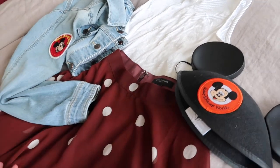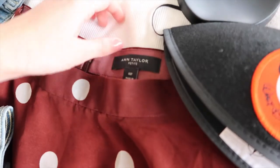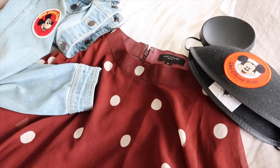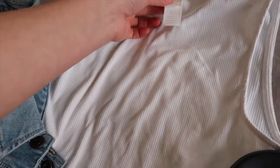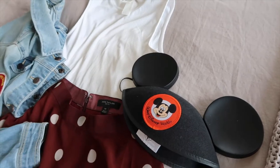This next look is more of a classic look. This skirt is super cute. It's from Ann Taylor in the size 00 petite, but I love how it's red polka dots. It just feels super like Minnie Mouse to me. And then this is a white high neck bodycon suit in the size small from H&M. I would probably pair it with these ears just because, again, it's more of a classic look.